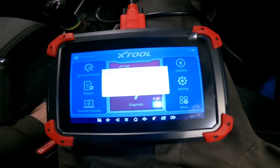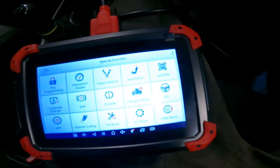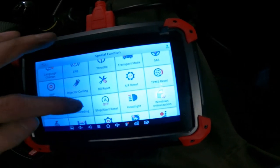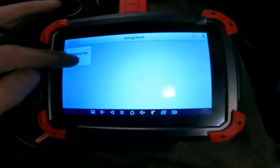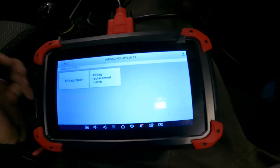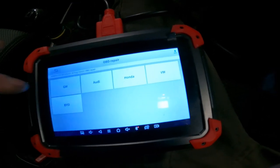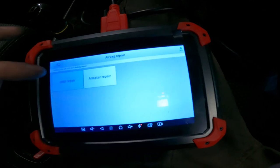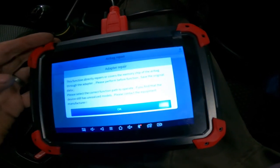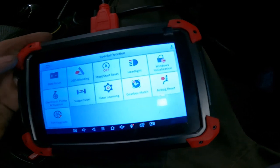Quite often, especially with more modern cars, you need specialist equipment to reset airbag lights. Is there anything in here for airbag key language? No. Airbag reset. Let's try this. I don't know what I'm doing here. This function directly repairs or covers the memory chip of the airbag through the adapter. No, I'm not. Please. I'm not messing with that. Next thing, I'll have an airbag in my face.